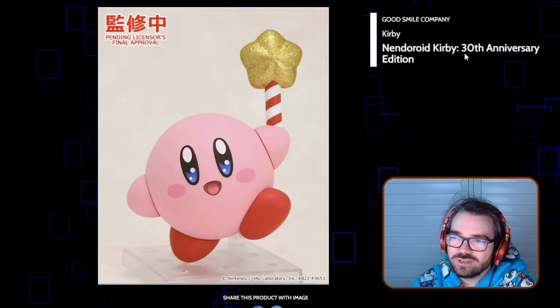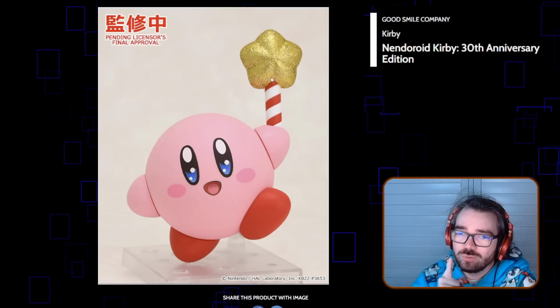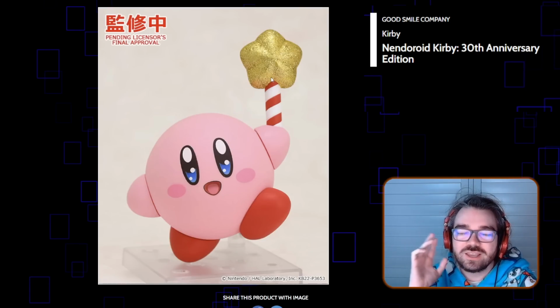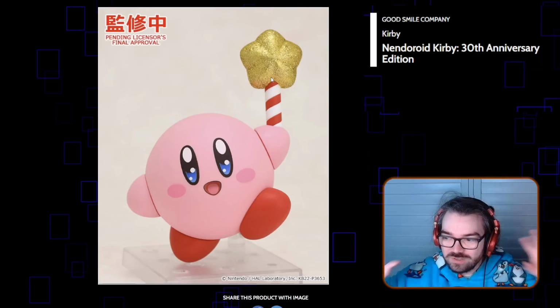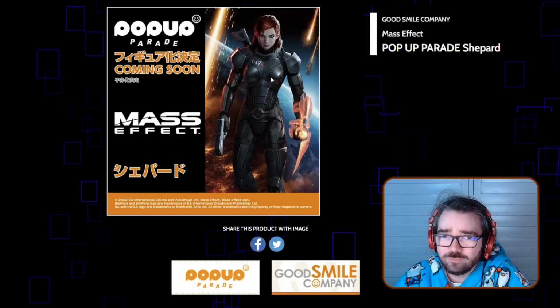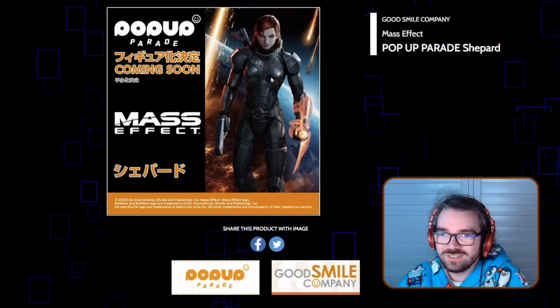Wait, Kirby 30th Anniversary Edition? What's the difference between this one and then the one that already exists? I don't know. Anyway, if you don't own a Kirby Nendoroid and you are a Nendoroid collector, you need to get one of these. They are so cool. The way the magnets work to move his limbs around, it's amazing. We love Kirby.